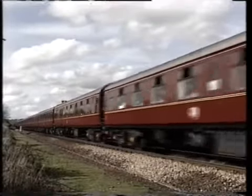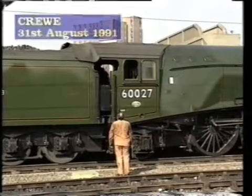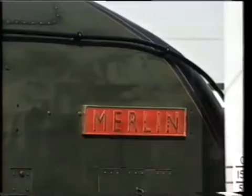It was whilst working from Crewe that one of the biggest surprises in preservation was sprung when number 9 appeared in the guise of a long-lost A4, 60027 Merlin.